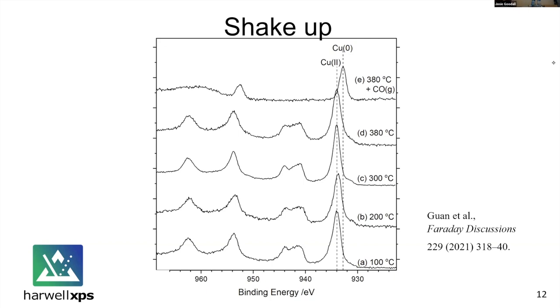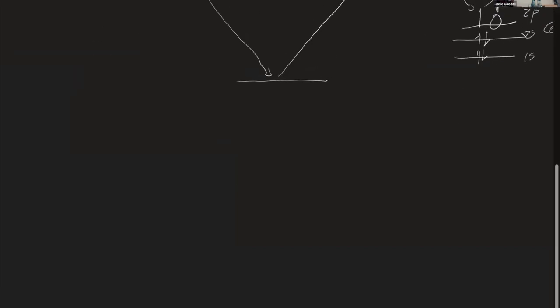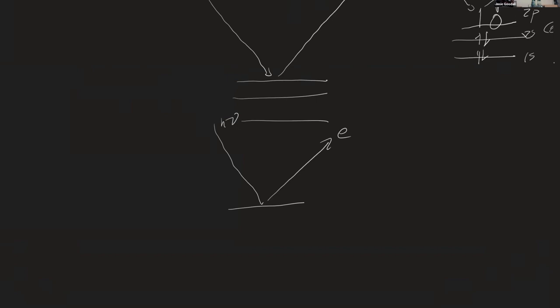So that's shake up. Another possibility is where instead of discrete bands, what we've got is a continuum. So now, same setup, we have our orbital, the electron is being ejected out of it, this is our photon energy, but now what we've got is a continuum of bands. So you see this very much with conductors. You also see it with things like graphite, HOPG, delocalized carbon systems.